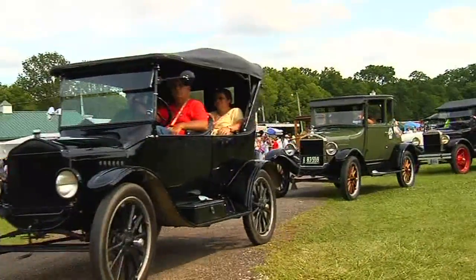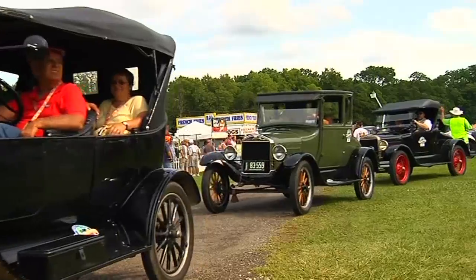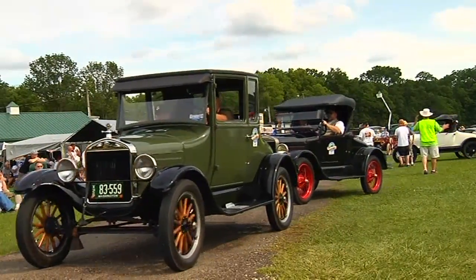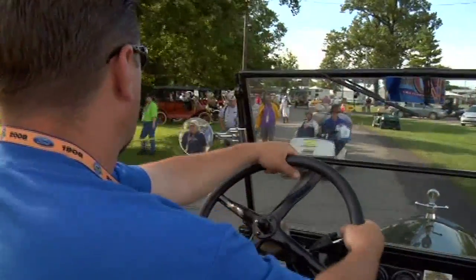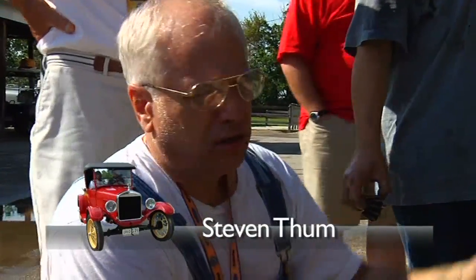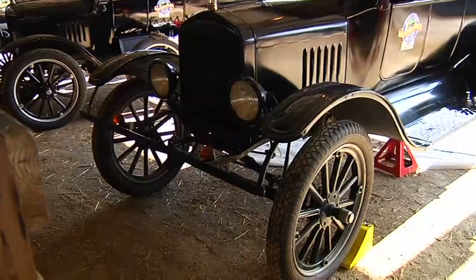This car single-handedly took the United States from horsepower to machine power. You could buy a Model T for about the same cost of a team of horses and a wagon. And when you didn't need the Model T for a month, you put it in a barn and you didn't have to take care of it.